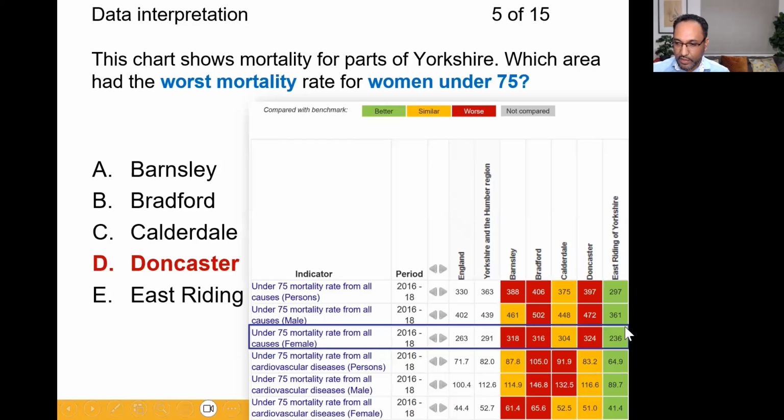So you're looking along this line and you're looking for the worst. So what you're looking for is the highest number. This is deaths per 1,000 people. You can see Doncaster had 324 deaths per 1,000. That's therefore the worst.